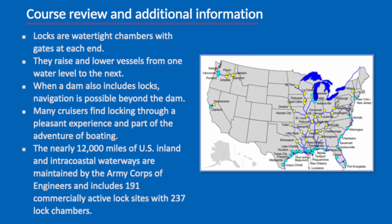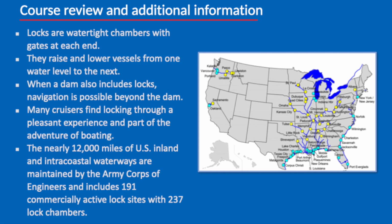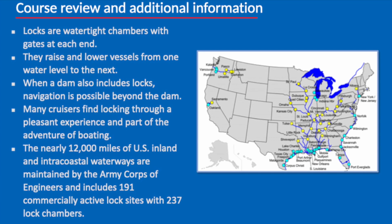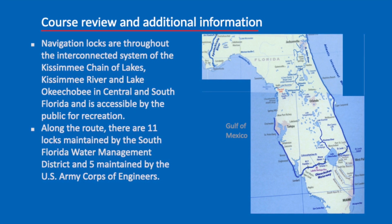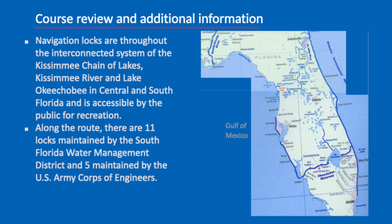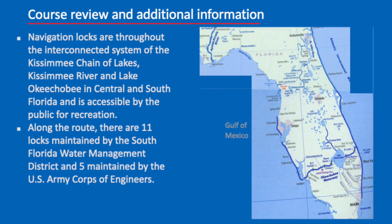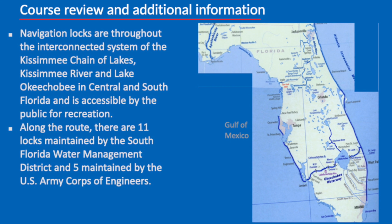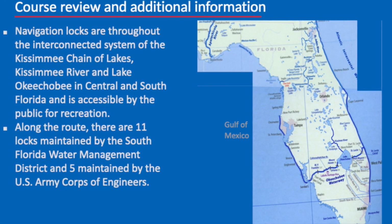The nearly 12,000 miles of U.S. inland and intracoastal waterways are maintained by the Army Corps of Engineers and include 191 commercially active lock sites with 237 lock chambers. Here is some additional information that is specific to the state of Florida. Navigation locks are throughout the interconnected system of the Kissimmee chain of lakes, the Kissimmee River, and Lake Okeechobee in Central and South Florida, and it is accessible by the public for recreation. Along the route, there are 11 locks maintained by the South Florida Water Management District, and 5 are maintained by the United States Army Corps of Engineers.